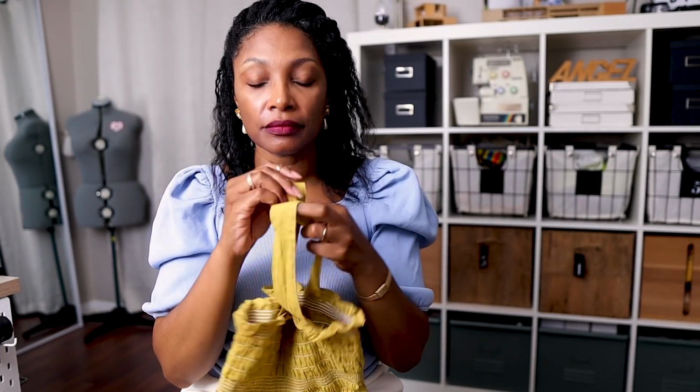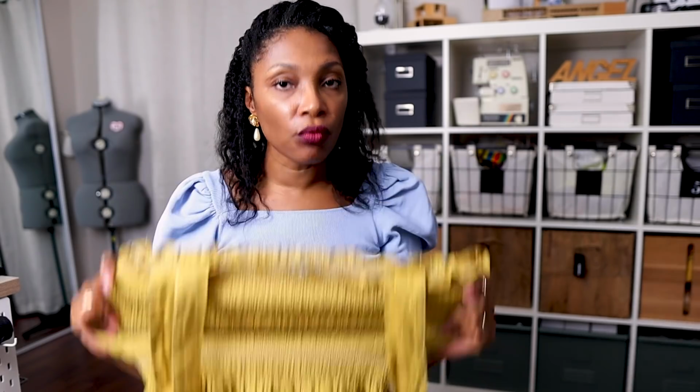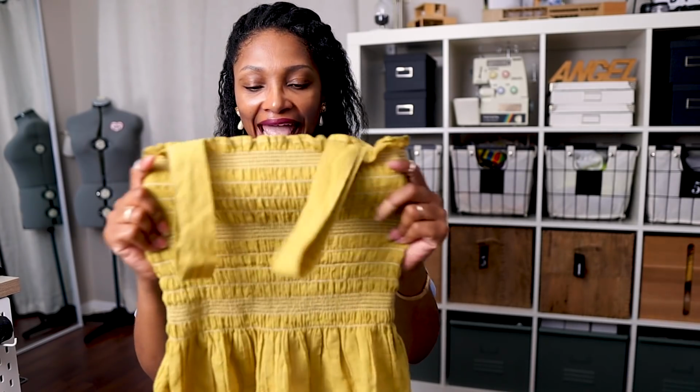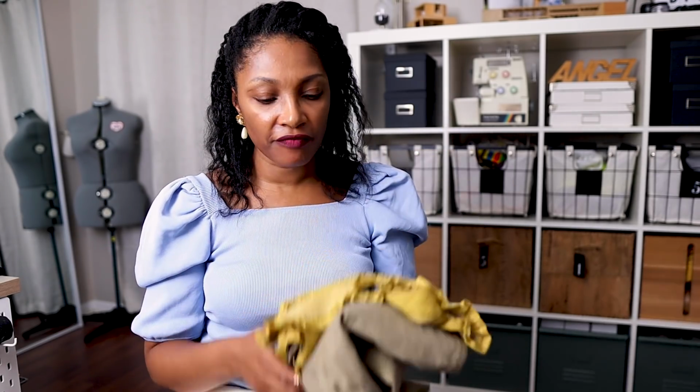And this is the trend that I'm talking about. It's really hot right now. Like, I've seen sewing trends on this. People wearing shirring. Everything is shirring. And the brand is Urban Outfitters. It's an Urban Outfitters top. And I love how thin the material is. These two together is giving me almost a monochromatic vibe, so I like that.